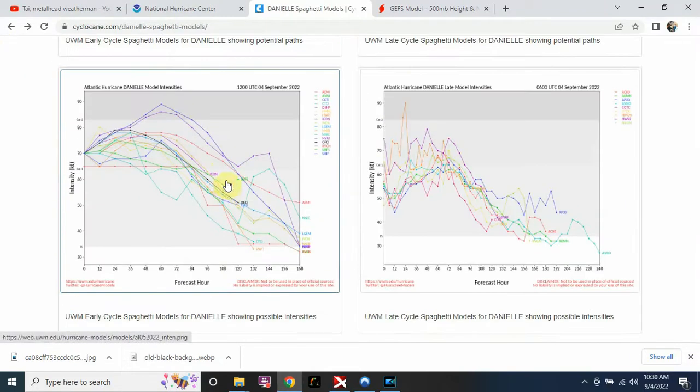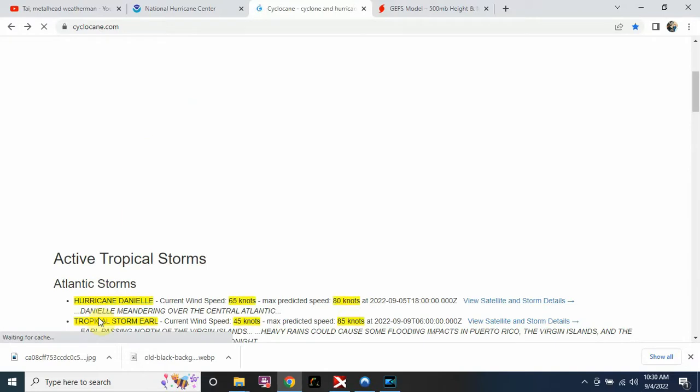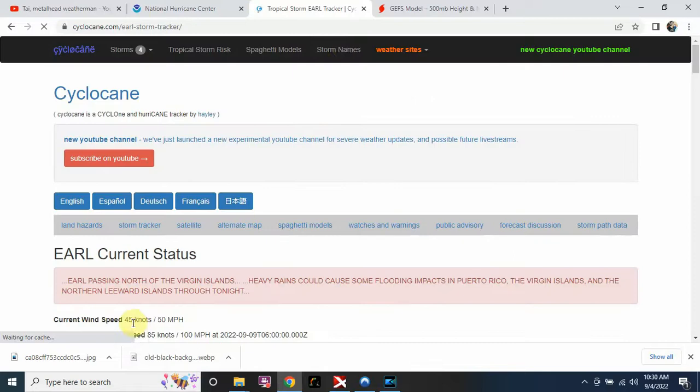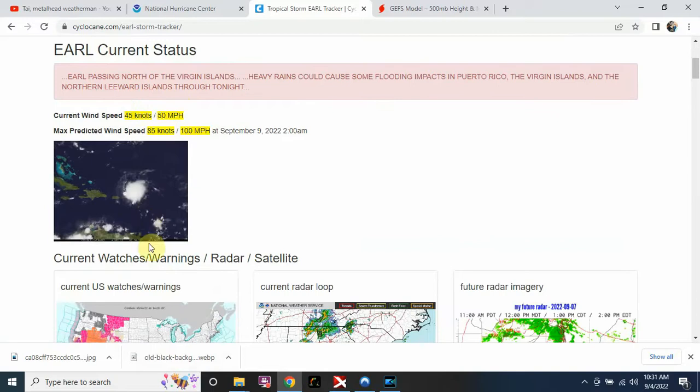Alright, so now, that being said, let's get over to Tropical Storm Earl. Earl is passing north of the Virgin Islands right now. There are some impacts that are possible, mainly some heavy rain towards Puerto Rico, the Virgin Islands, and maybe the northern Leeward Islands through the night. But basically, we're maintaining at 50 miles an hour. Not much has changed since yesterday. Some slight strengthening. There has been a pressure drop, albeit a slight one.